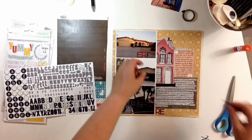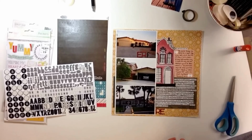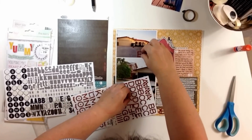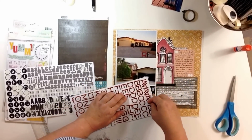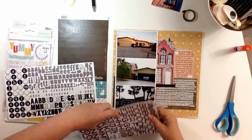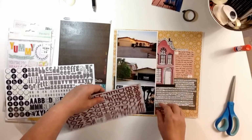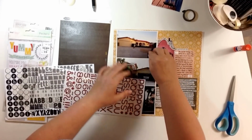Although I almost think I don't want to have those red letters at all. Let's just put them back onto the... yeah, I think I want white letters actually. And I did buy some glittery new white letters, but I don't think those are the ones I'm going to want. But I do think I want to put it over the picture. I like that idea.